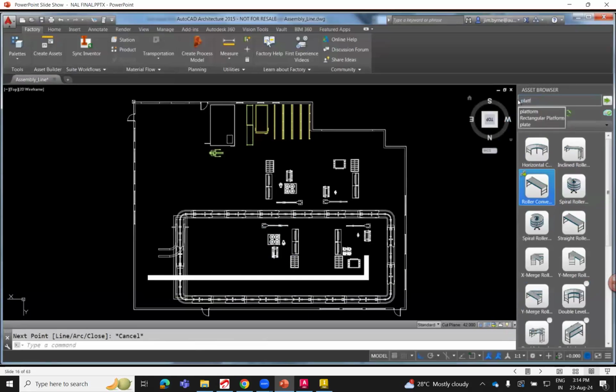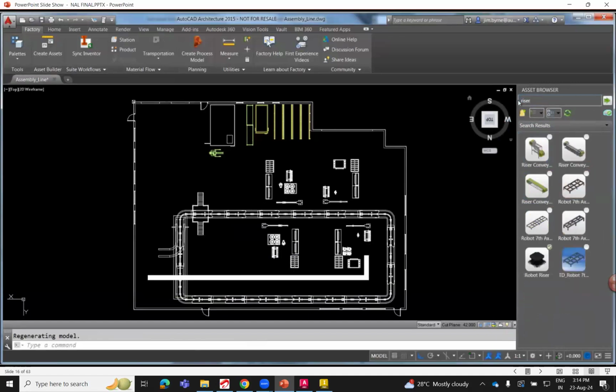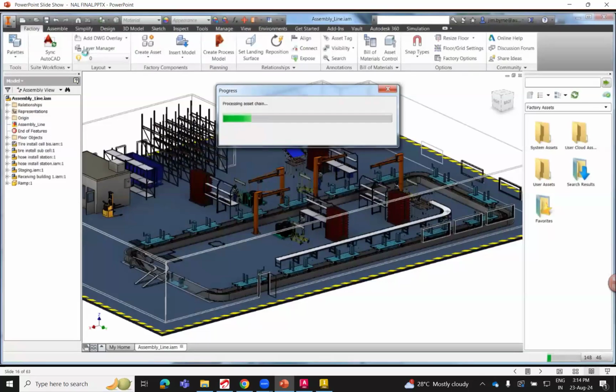Now I need a roller conveyor. I can just draw a polyline, but it will create the entire thing as 2D because AutoCAD is meant for 2D. But the architectural component is going to be created in 3D. Now I'm placing all my assets, or the machines, as you can call them. This is one of my robotic riser platforms. On top of that, I'm going to place my robotic arm. If I synchronize with Inventor, a 3D layout is automatically created.